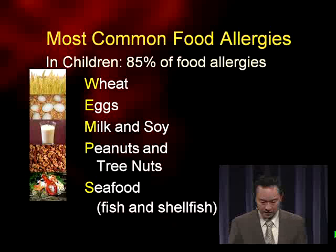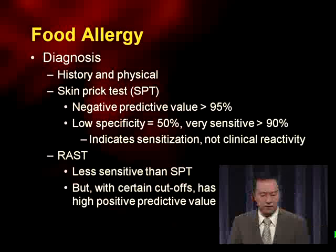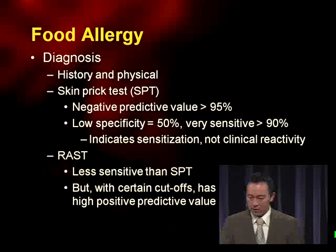All right, so how do you make the diagnosis? The history and physical is extremely important. Okay. Again, food allergies are immediate hypersensitivity reactions, so it's going to be something that they ate and have symptoms within minutes to the latest 2 hours or so after they eat it. It's not going to be something from the next day.